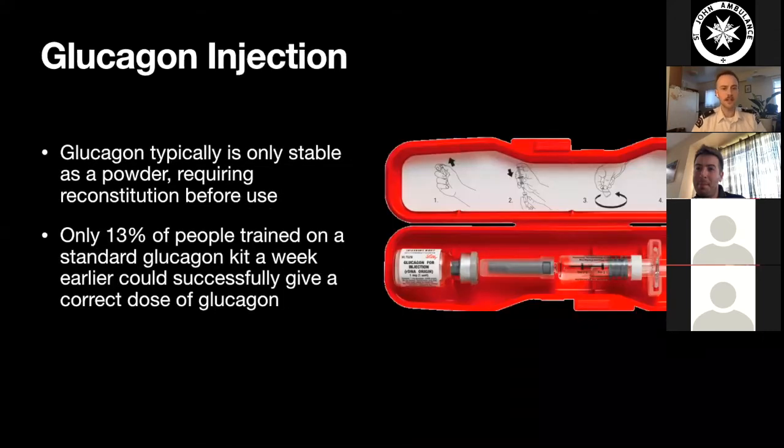So this is the sort of classic glucagon injection. Glucagon has, up until very recently, only been formulated stably as a powder, and so it needs to be reconstituted before use. So you can see this syringe on the right-hand side contains a particular liquid. It's not saline. It's a particular fluid that mixes in with the powdered glucagon in the vial on the left-hand side, and so you have to load the fluid into that ampule of powder, mix it up, and essentially reconstitute it into a fluid, then draw it back up into that syringe and inject it intramuscularly into the person.